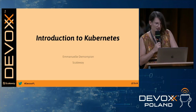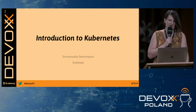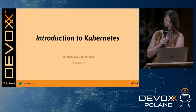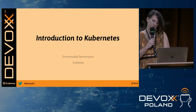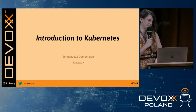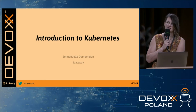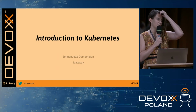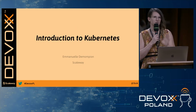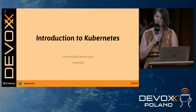And today I'm going to talk about Kubernetes. It will be a quick introduction, really. Well, 15 minutes, not that quick. So I won't go deeply into details, but depending on you guys, might go a bit faster and might go into demos. We'll see. We'll adapt to you.